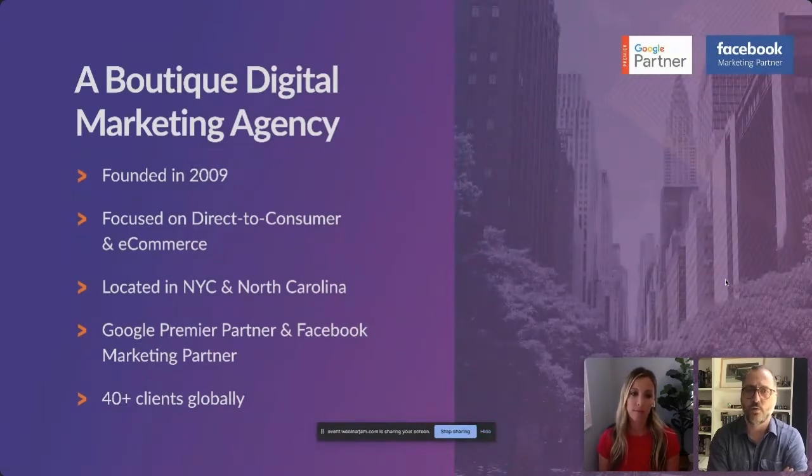We are a premier partner of Google and Facebook. What that means is that according to Google, not us, according to Google, we're one of the top 5% of all unaffiliated agencies in the United States. We need to update that. We have about 50 clients globally, so 20 employees between New York City and growing in Charlotte, and about 50 clients focused in direct-to-consumer.